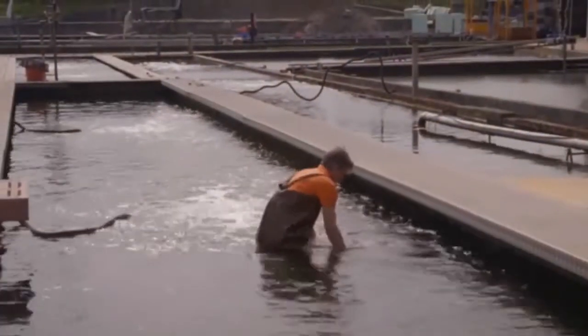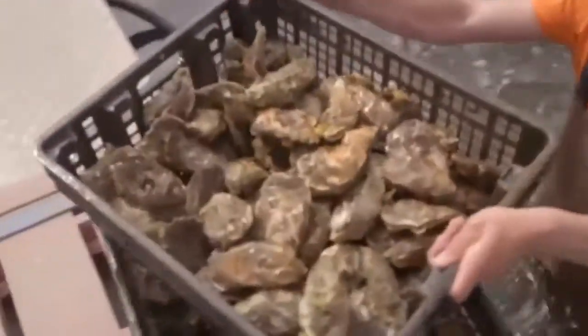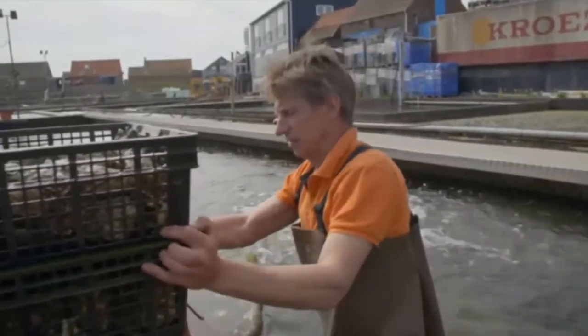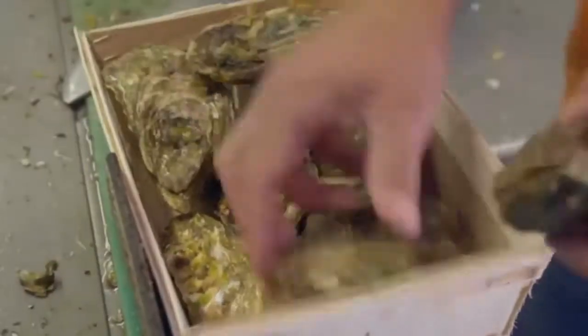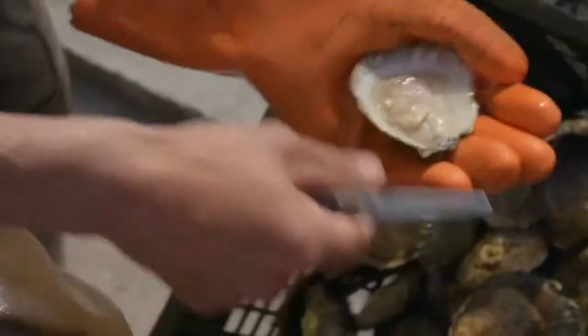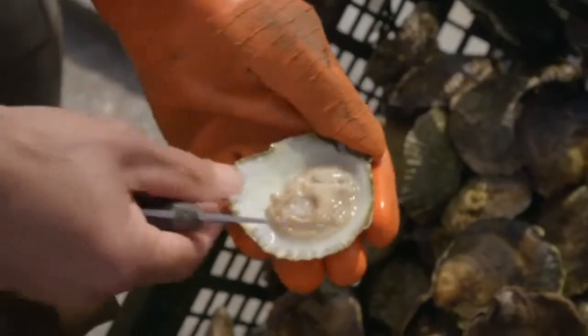In the village of Yerseke, José de Cuyer farms 2 types of oysters that he sends to many countries throughout Europe. These extra large oysters are packaged for the Italian market to be served grilled with breadcrumbs and garlic. The reason for my visit is to taste the outstanding and rare flat ballon oyster.